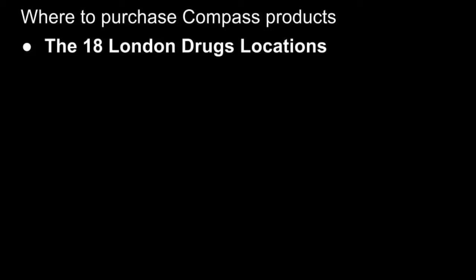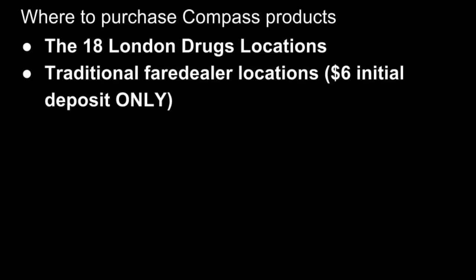As mentioned before, you can buy a Compass card from the 18 London Drugs locations that have the Compass machines in them. For the sake of convenience, the link to these 18 locations will be located here. The second place to get them are your traditional fare dealer locations. So this includes your Safeways, your 7-Elevens, your Macs, and your local convenience stores. But there's a catch. These locations will only be selling the $6 initial deposit cards. Therefore, this means that they will not be able to load your card for you.